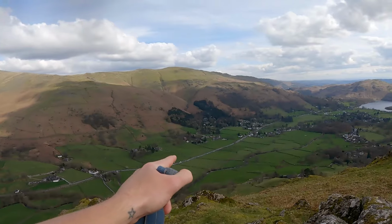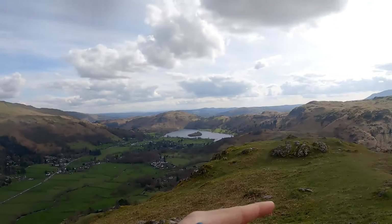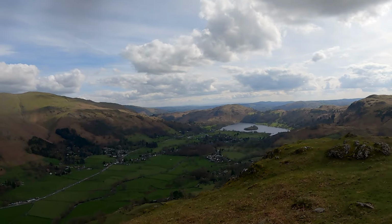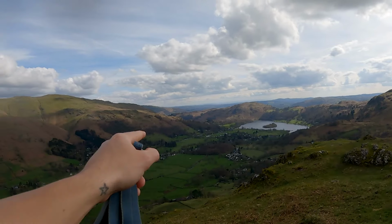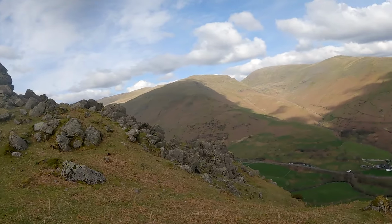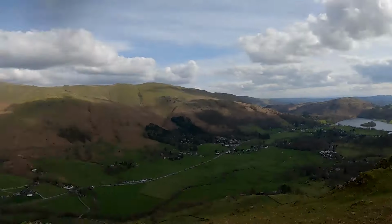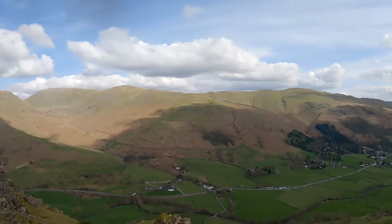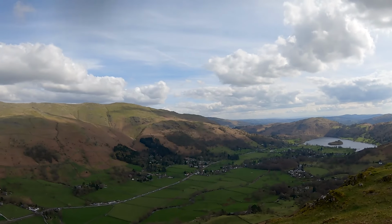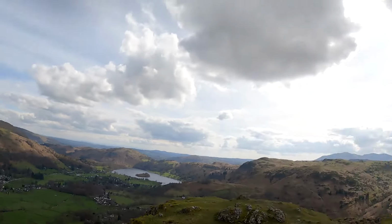So we're parked there on that lay-by where all the cars are, and we're actually going to head down this way into Grasmere and come through the village back to the car. You can actually head off down the side there, but it's a bit of a pain because it's steep. Even though this section is steep, that section is not great, and it's nice to just walk through the village. So we're going to go this way. Probably add a bit of time on, but you can see it's not far to the car.